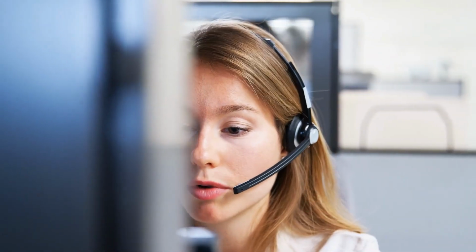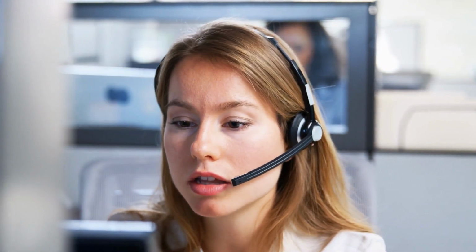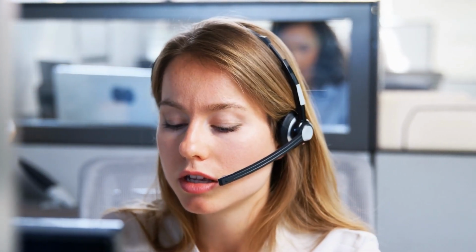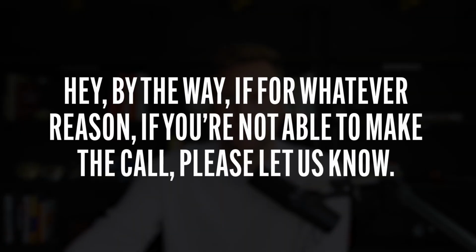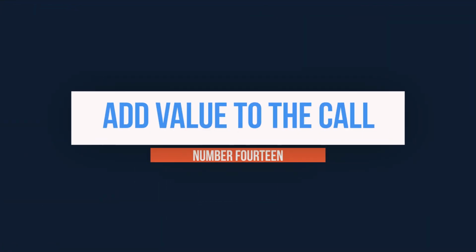We had our appointment coordinator, and this person's sole job is to look at all the applications and all the appointments that come through, just to check for quality and make sure that they are confirming their appointment. After they book, within 5 minutes, the appointment coordinator calls, confirms the appointment, and also asks a couple of qualification questions. Then they can use the line, hey, by the way, if for whatever reason you're not able to make the call, please let us know. And what we saw is when someone confirms after they self-booked an appointment, when someone confirms with a real life human being, it increases the show rate.